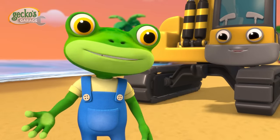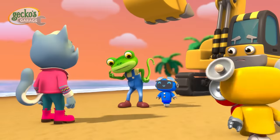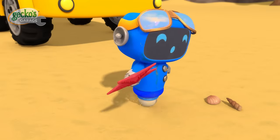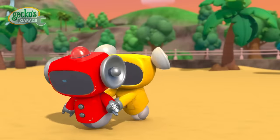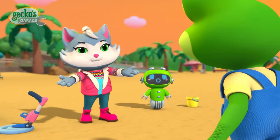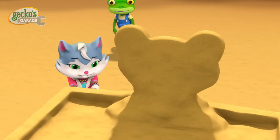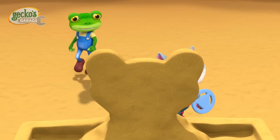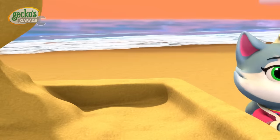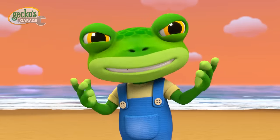Time to go home. Rusty wrenches! Where are my garage keys? Did they fall in the sand? The keys are made of metal. Let's look for them with my metal detector. Great idea, Cat. There. I think your keys are inside the sand garage. Inside? I must have dropped them while making the sand garage. Thanks, Cat. Now to get them out.